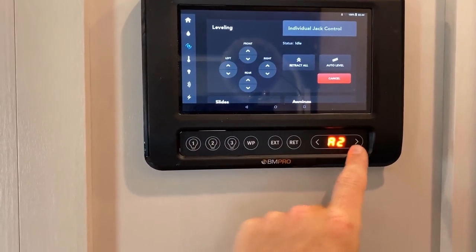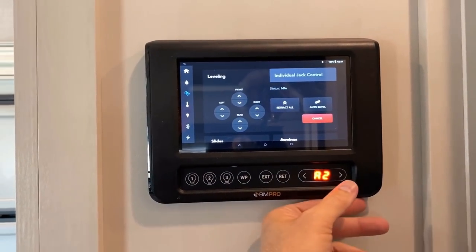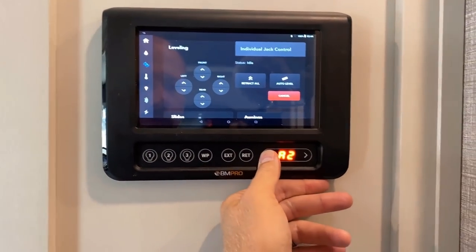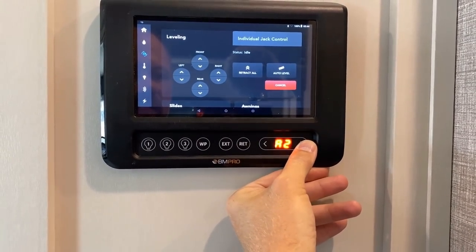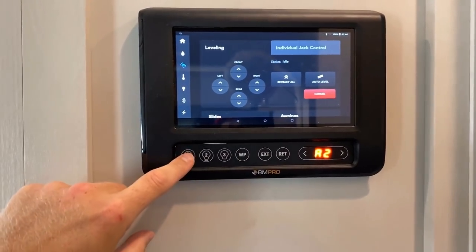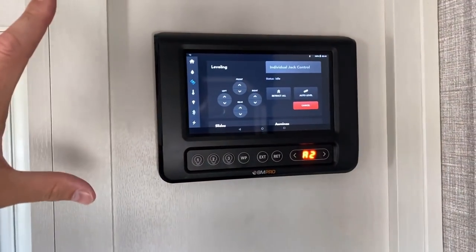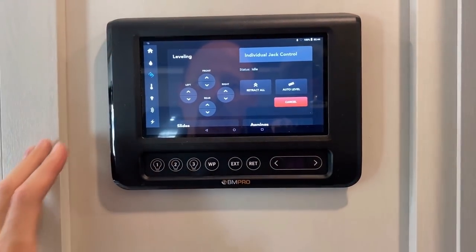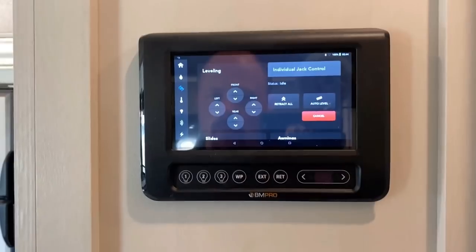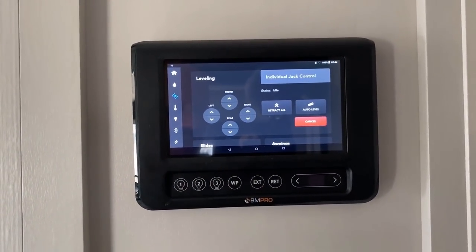I love the fact that you don't have to do all the touchscreen mojo. You don't have to Bluetooth your phone to it. I want to run awning 1, awning 2, slide 1, 2, 3, the jacks, stuff like that. I can do that stuff from here, and I can also control the lights from here. So even though it is a touch command smart panel, you don't have to use it. You still have buttons, which is nice, right?